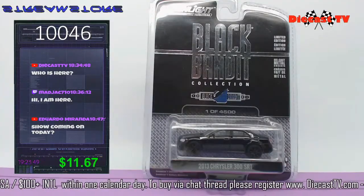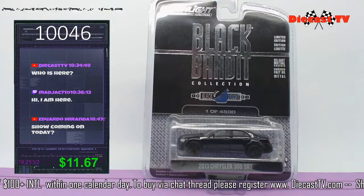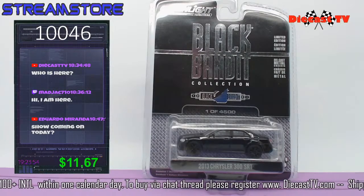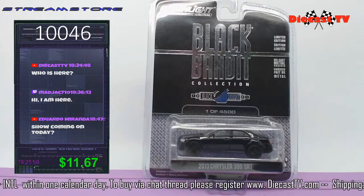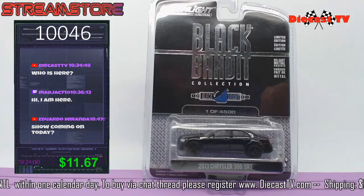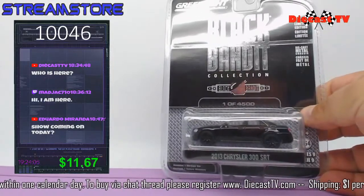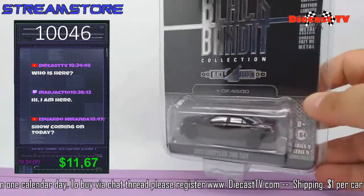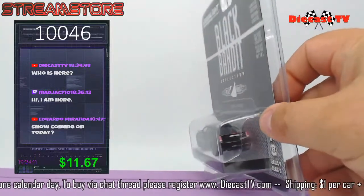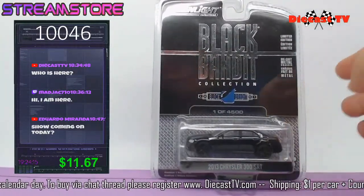Ross the Boss here with a Greenlight Collectible, the Black Bandit Collection. Gotta love this. I know it's a limited edition that they do at Greenlight. It's one of 4,500, a 1:64 Series 9 of this, of course. It's a 2013 Chrysler 300 SRT. Simply pretty sinister all the way around. Look at that. Sweet ride on real riders. Gotta love it.